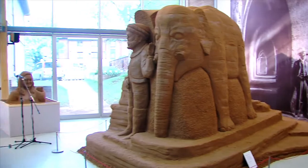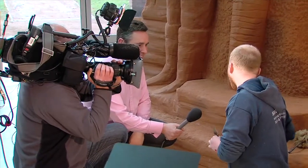I think it's gone really, really well. You've had people from all over the place, all over the district. We've had a lot of media coverage as well, and it's just nice to see people's response to it, because they really, really like it, and it's great to see that they like the little sculpture as well.